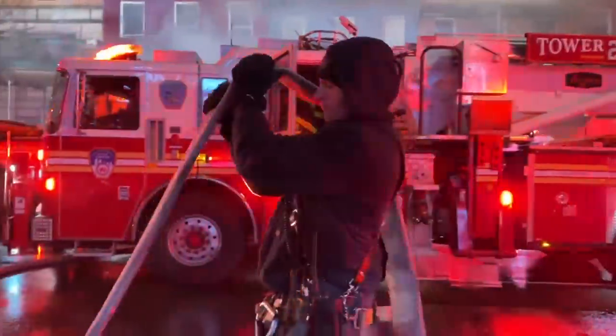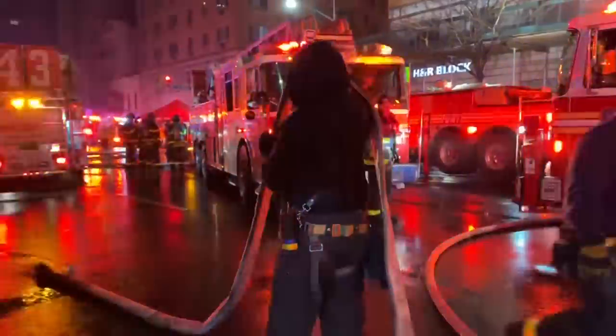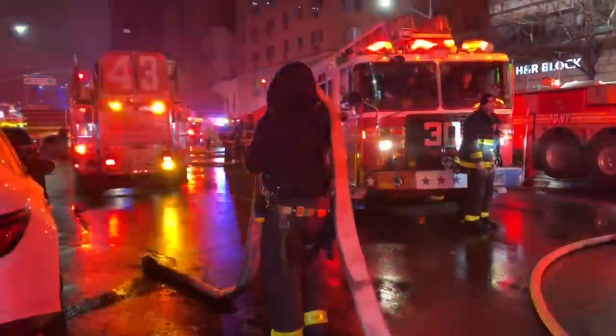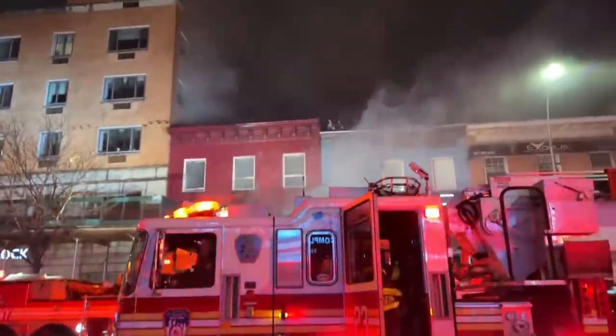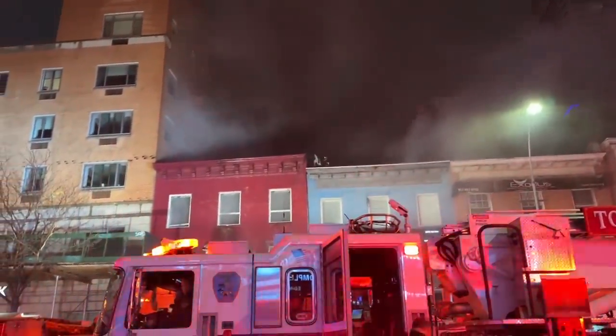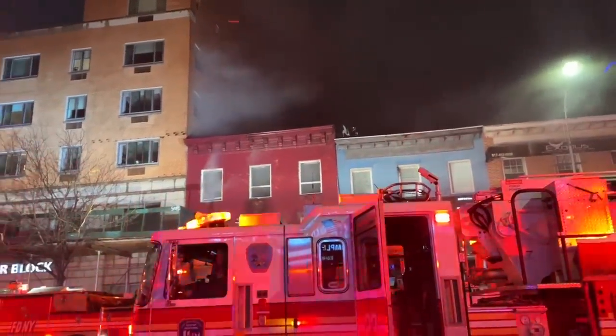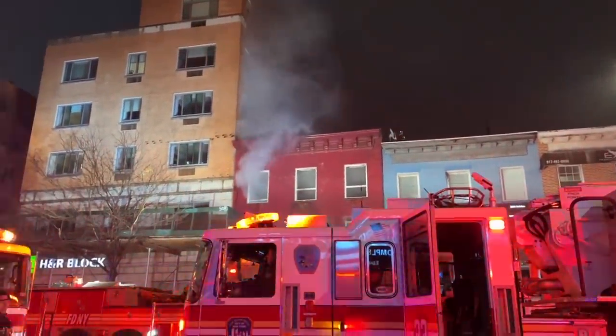At this point, I'm just filming whatever's visible right now to see where this fire goes. As I stated before, they transmitted a fourth alarm. Smoke seems to go and come and go. Mixed signals. The smoke starting to pop out of the second and third floor again.